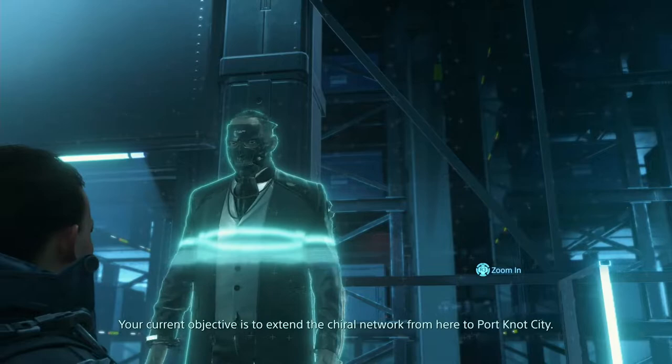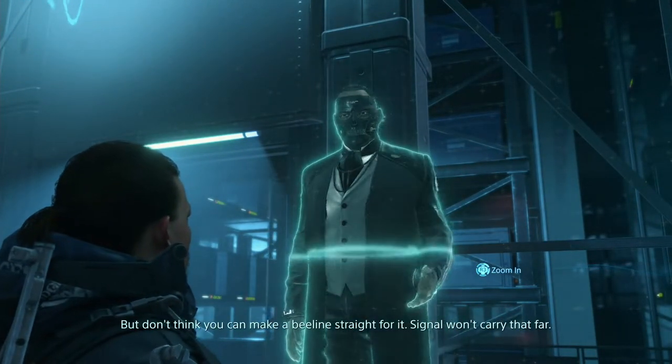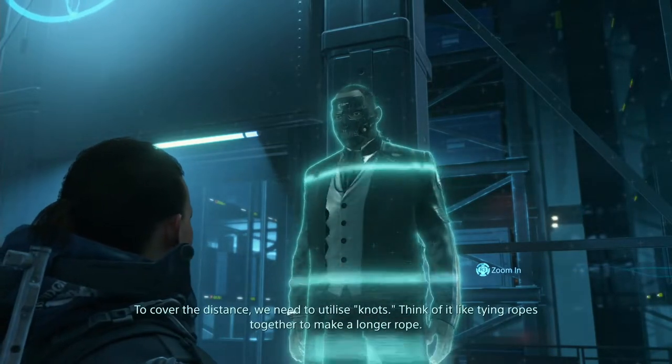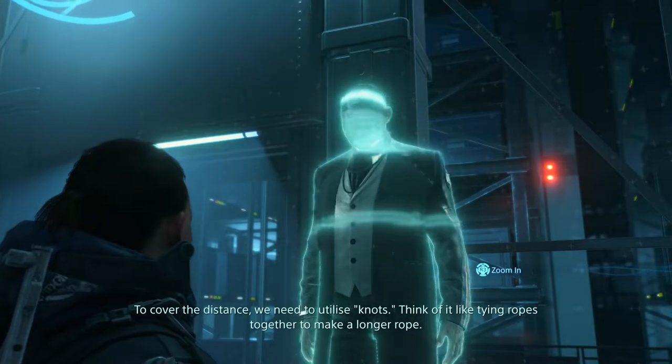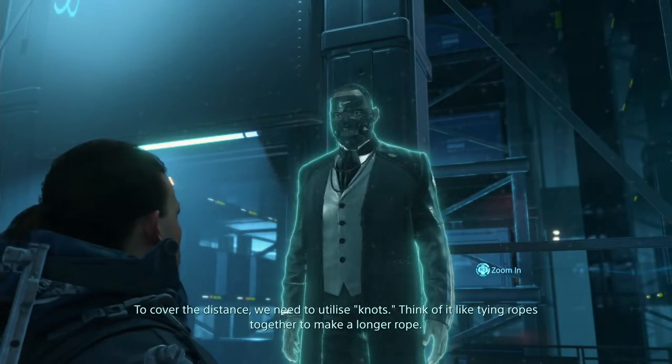Objective is to extend the Chiral network from here to Port Knot City. But don't think you can make a beeline straight for it. Signal won't carry that far. To cover the distance, we need to utilize knots. Think of it like tying ropes together to make a longer rope.